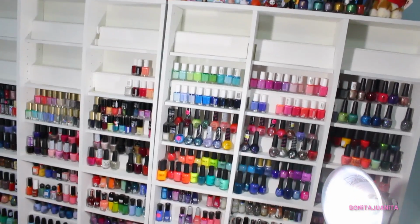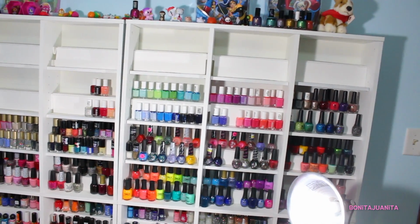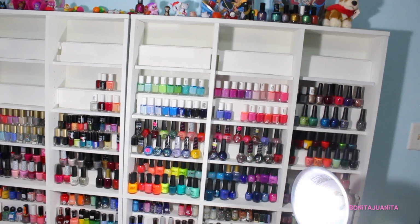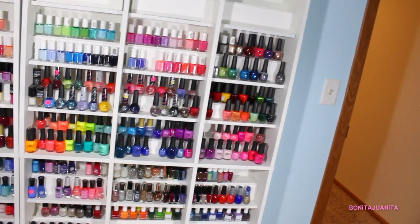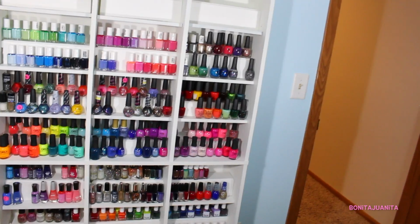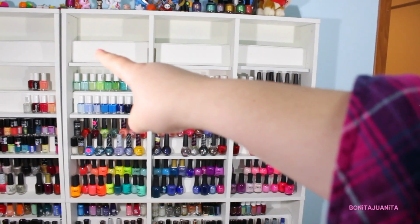But honestly, China Glaze is one of my favorite brands, and I really do love their formulas, and I love their color choices and the way they do things. So I feel like it makes sense that I wouldn't have too many from China Glaze that I'm going to be getting rid of. The next couple of brands, though, I know there are going to be a lot I will be decluttering. Next up, we will be dealing with some Essie.